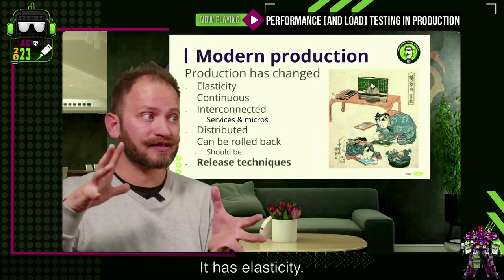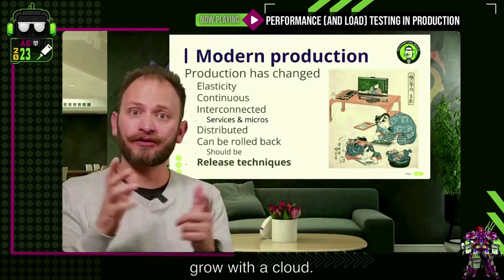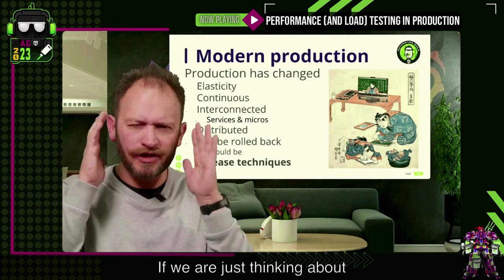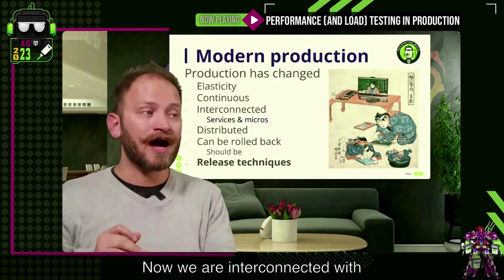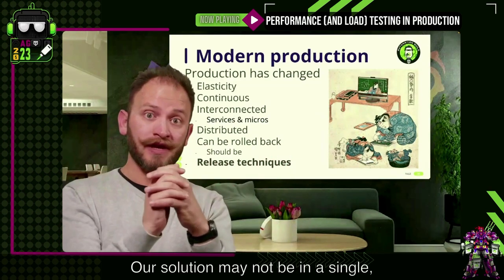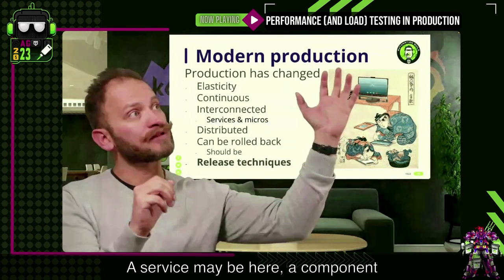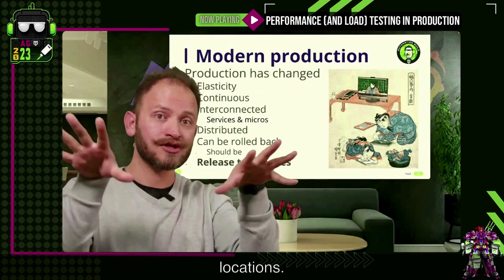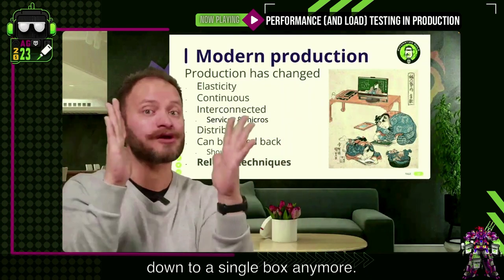How we work with it, it has elasticity, as I mentioned. It can grow with the cloud. Some components are not so easy to measure the capacity. If we are just thinking about capacity, we have these continuous environments. Now we are interconnected with services and microservices. Our solution may not be in a single box anymore. A service may be here, a component may be there, the third component may be separated in three different worldwide locations. So it's a huge tanglement of situations that we cannot bring down to a single box anymore.